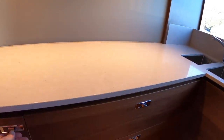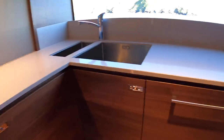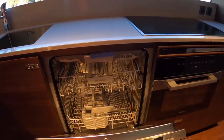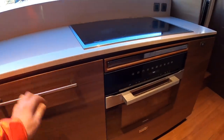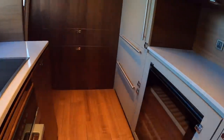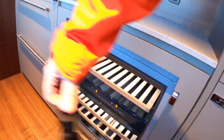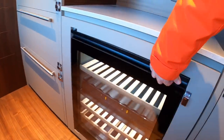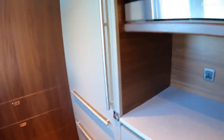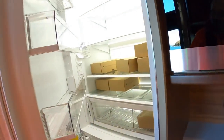Very neat. Loads of storage around here. There is an ice maker in this side. Dishwasher on this one is in here. Miele, as is the cooking and the ceramic hob up on the top. There is another wine cooler over here, like so. And these are all sub-zero fridges over on this side. As you'd expect, a really good size.